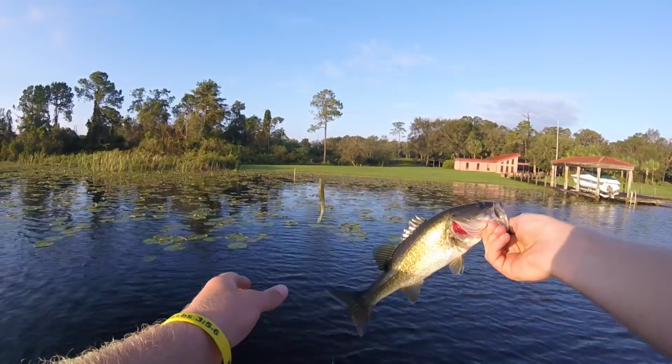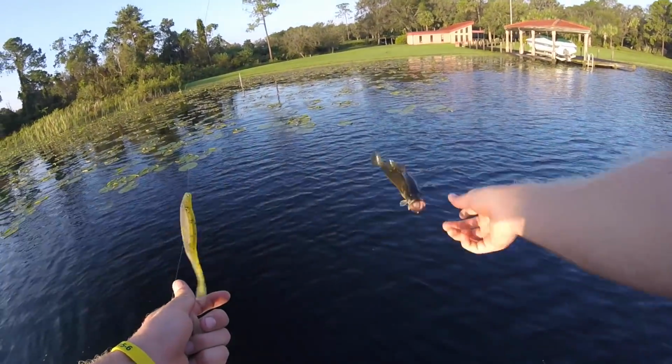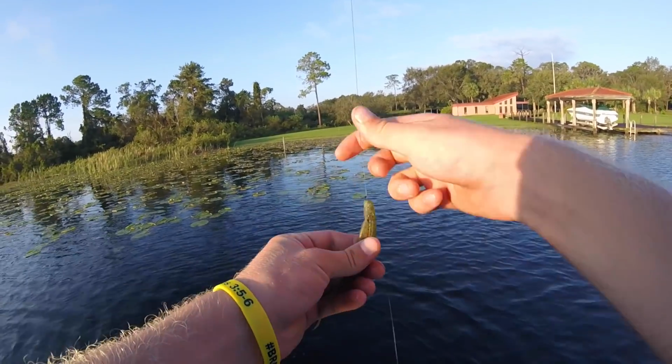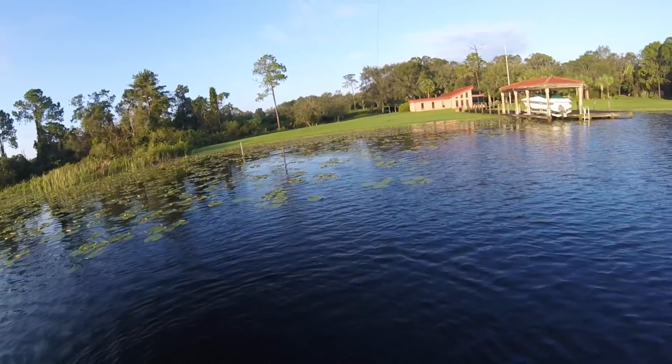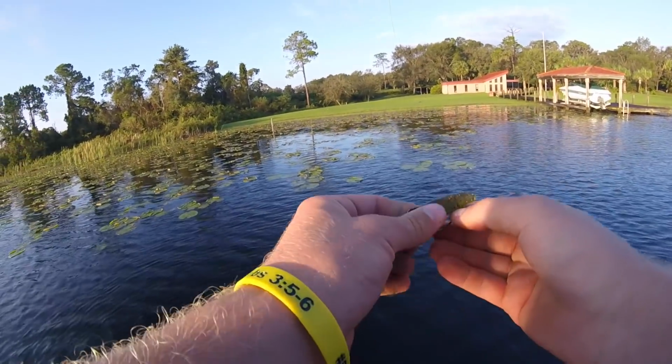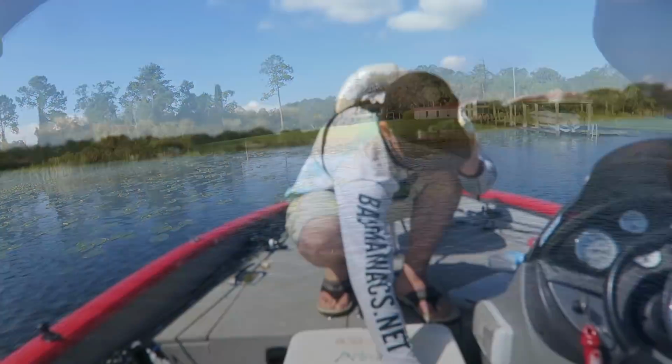Sun's finally started to come up a little bit. A little 12-incher, nothing impressive, but we're still searching, I promise you that. Up here just beating up some lily pads, see if we can find them shallow before we ditch that to try to find them in small shore stuff. Tons of eelgrass to fish out here and tons of hydrilla.